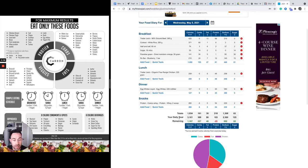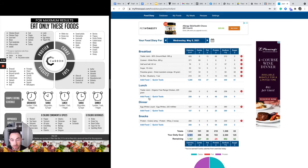So again, I'm going to roll down here. Okay, so I'm at 1,934 out of my 3,100 calories for the day. So far for protein, I am at 218. And for carbohydrates, I am at 161. So I'm going to keep going because that was breakfast. Cool. Now I'm going to lunch.